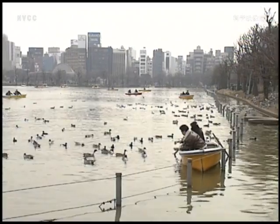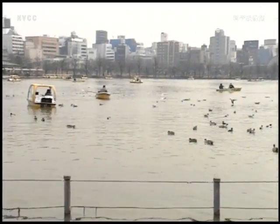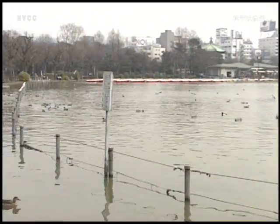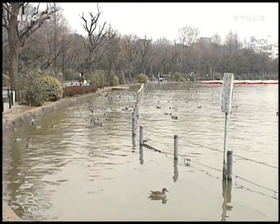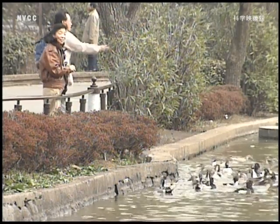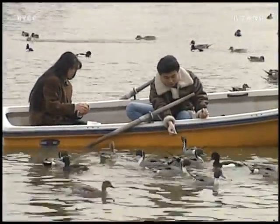Although the pond is in the center of the big city, it's also famous as a visiting spot for migratory wild ducks. Large flocks of wild ducks can be found resting or swimming in the pond in winter. These wild ducks have become accustomed to people, and when they cluster around to get the food people throw to them, they look almost like domestic ducks.